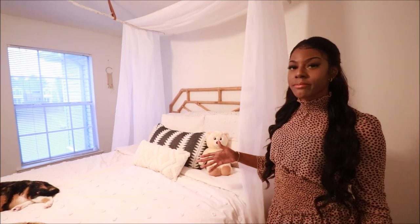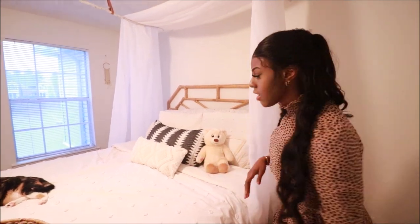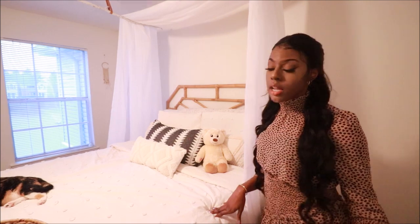Sorry if it looks a little different. I had to change the settings. It should look better. It should look more true to color.